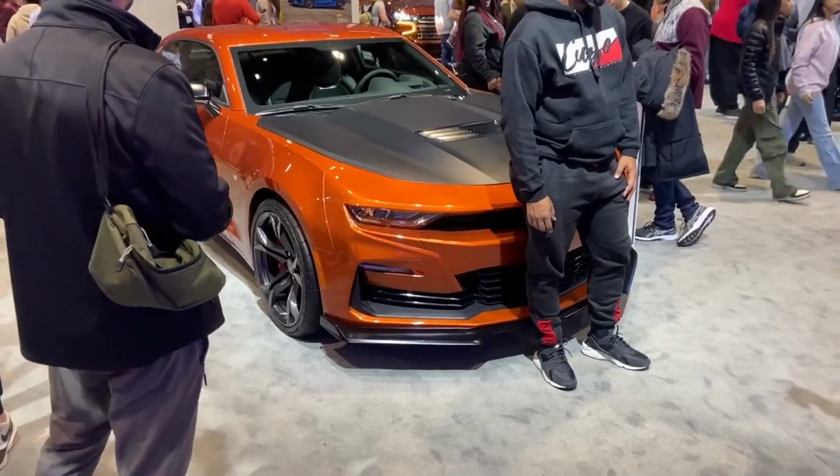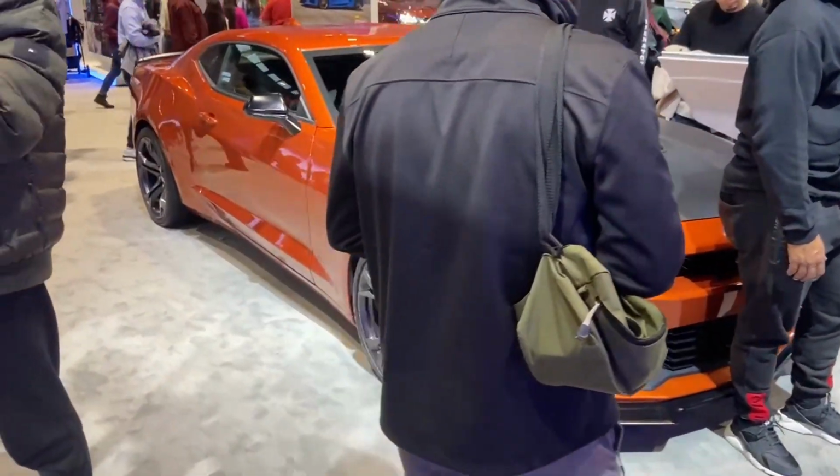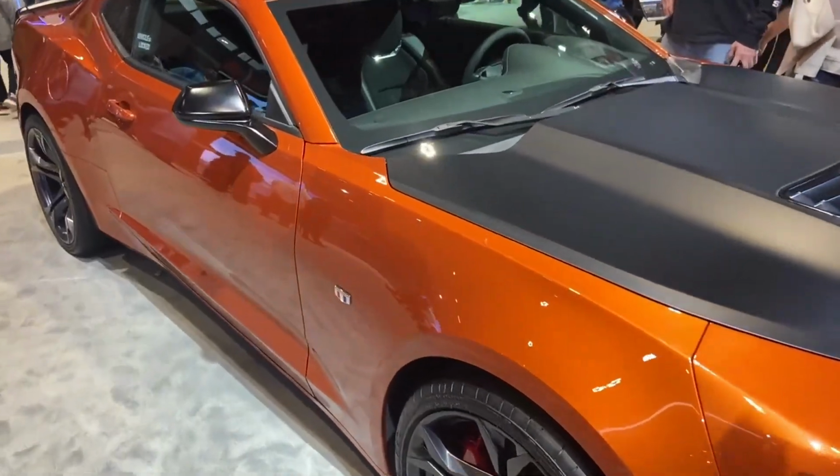I've never sat in a manually equipped one. I have sat in a manual equipped Mustang. I talked about that in my 2020 video, and I didn't love it. So if it's anything like that, then it's probably not fantastic. Although I have heard from people on the internet that these are pretty solid manual transmissions. So who knows? I wish they would have let us sit in it, but whatever.